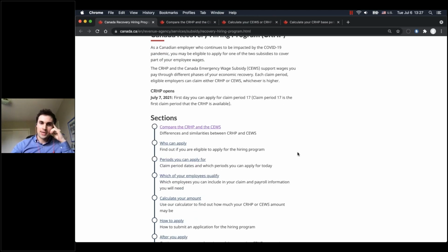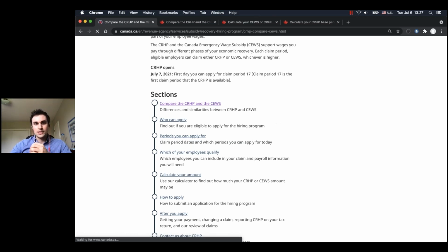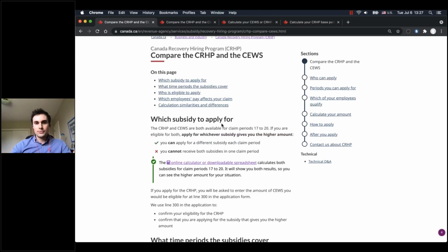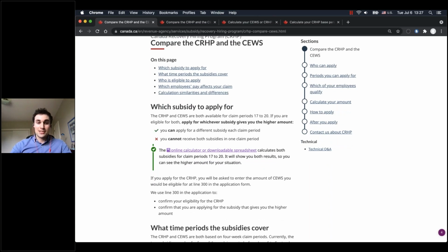There's a similar navigation pattern, and you can get a lot of the answers to your questions in these pages. In fact, the first page you might want to see when you have a moment is this compare the CRHP and the CEWS page. We won't go through it today, but there's a lot of comparisons here that we've tried to make easy to understand, just to know what the differences are. And I guess the big one at the top is you can only apply for one or the other during each of the claim periods, but we're expecting businesses to switch from one to another in a future claim period when the rates benefit your business's situation.